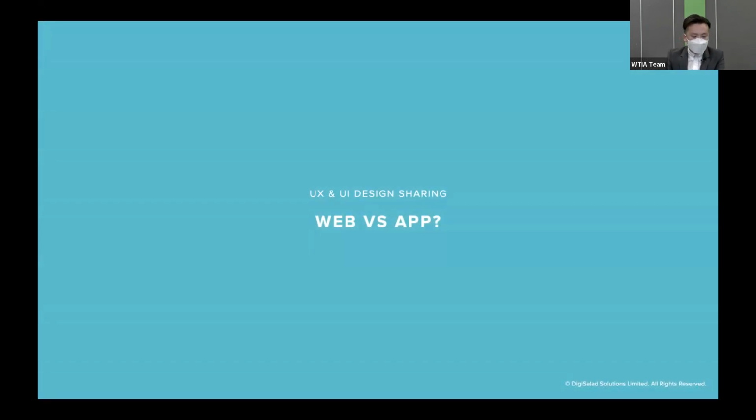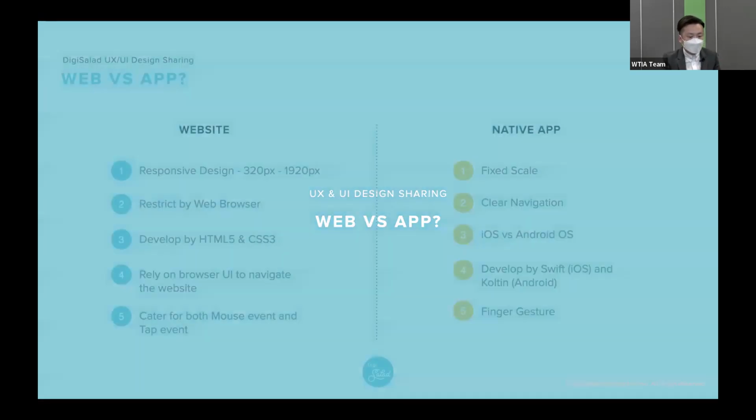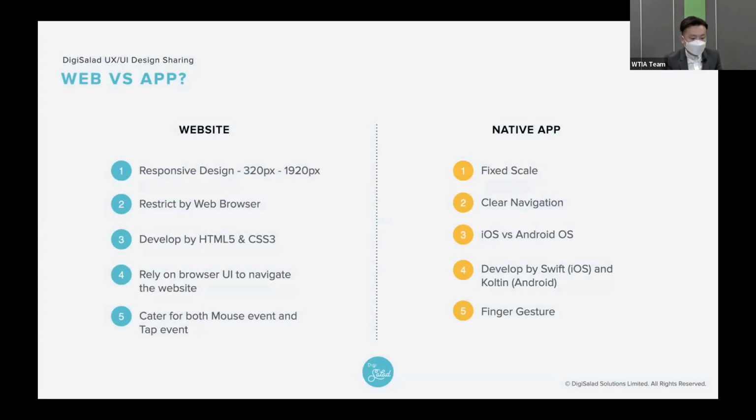For today's topic, I'll focus more on the mobile app, but sometimes the product owner or other UX and UI designers may mix up website behavior and apply those behaviors in your mobile app. So I would like to identify the differences between the website and the native mobile app. In a website, sometimes we need to cater to a responsive design from 320 to 1920 pixels to cater to the different breakpoints, maybe tablet, mobile, and desktop, or widescreen desktop. And the web page will be restricted by the web browser, Chrome, Safari, IE, and the technology is HTML5 and CSS. But when you forget to add a navigation bar or forget to add the back button, you still can rely on the browser UI to let the user go back to the previous page. And in the website, we need to cater to the mouse event and tap event.